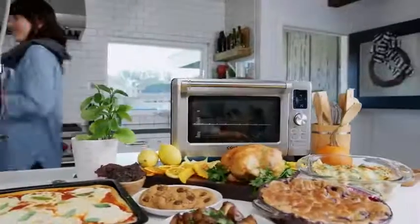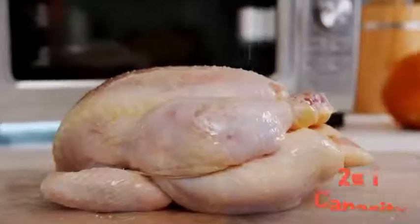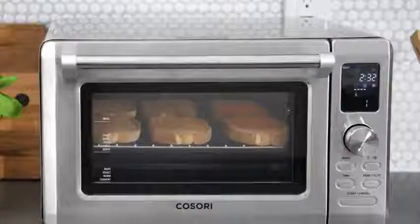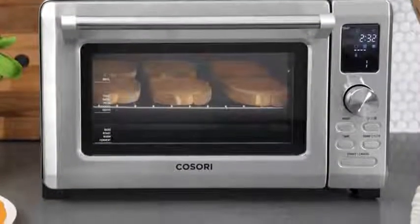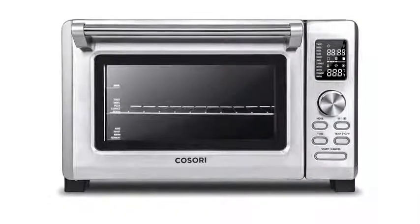Unleash your inner chef and cook more with the Cosori Original Toaster Oven that offers a huge capacity to cook lots of food at a time. As it has 25 liters of storage, you can fit 12-inch pizzas or 6 slices of bread for preparing daily dishes. Also, it has 3 racks that provide enough space so you can cook in a more organized way.